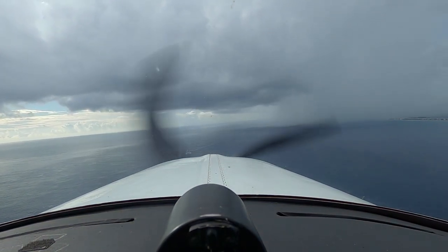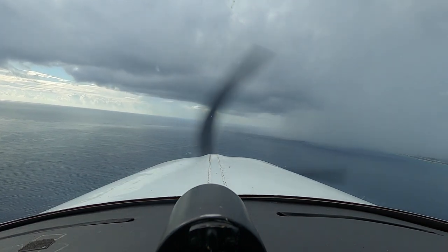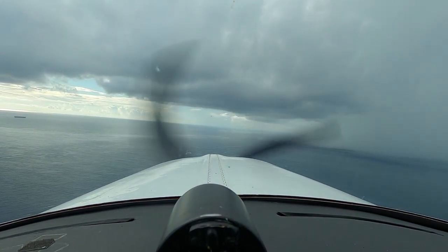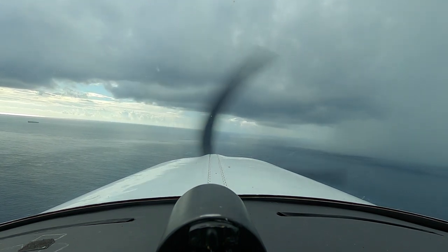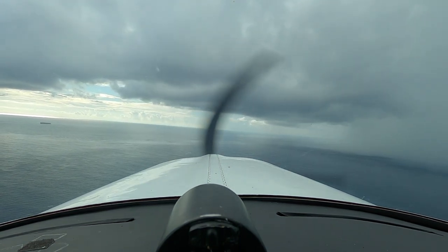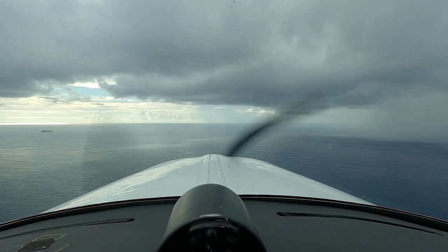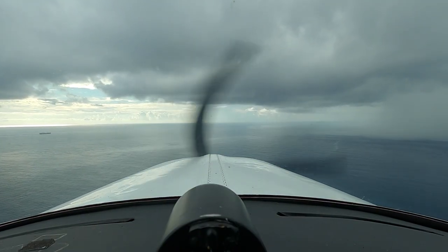Approach, 512 Tango, we'd like to go ahead towards Palm Beach. 12 Tango, you want to proceed to Palm Beach now? I'd like to do a full stop landing at Palm Beach, 512 Tango. 12 Tango, okay. And do you need any assistance? I don't want to go through the plane wash. No. Negative. 12 Tango, roger. Maintain VFR. Proceed direct to the Palm Beach Airport, and this is going to be a full stop for you.